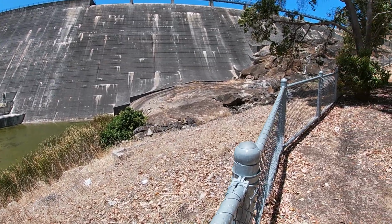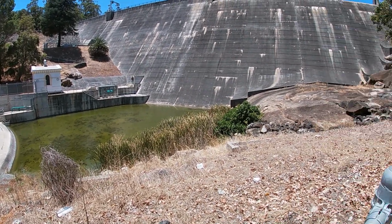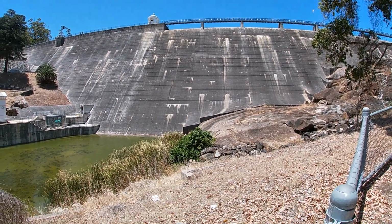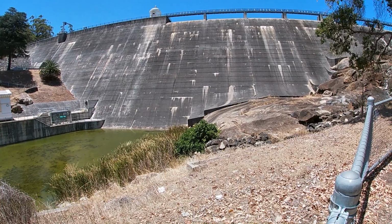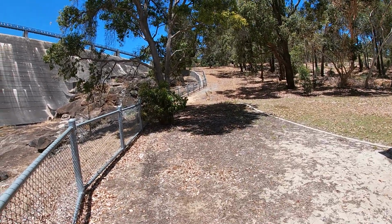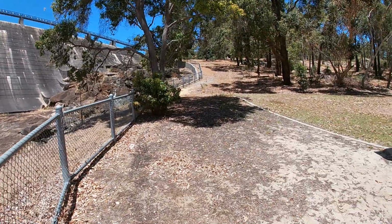I'm almost at the lowest point here. Here's the spillway, and as you can see the sheer height of it. Now this is the dry side, on the other side is the water itself. So we're going to head up along this track to the top, and we're going to walk along the walkway. So let's go check it out.